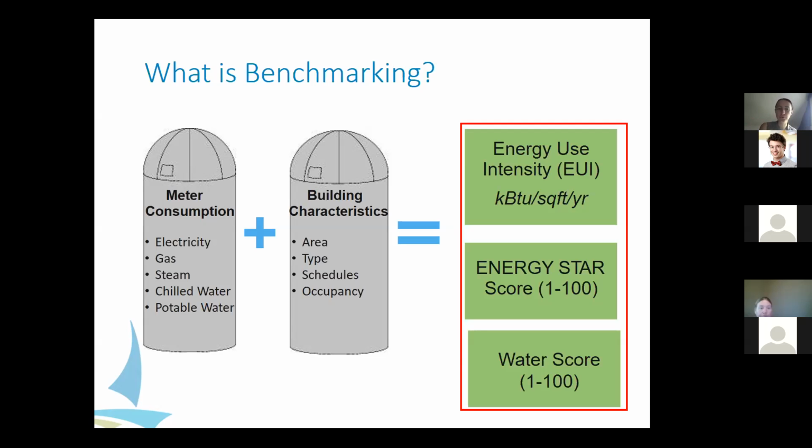When we put those two silos of information together, we can get three high-level valuable metrics. The first one is the energy use intensity, measured in kBTUs per square foot per year. This is the raw energy use divided by the area of the building. This allows us to compare buildings of similar type to one another that may be different sizes. For example, we can compare a school that is 50,000 square feet to a school that is 100,000 square feet and get a relative sense of their comparative performance.